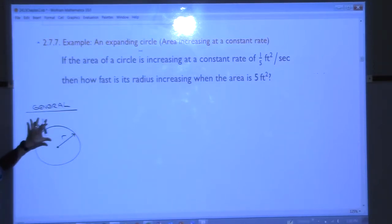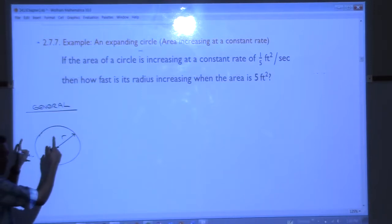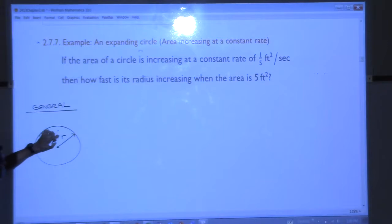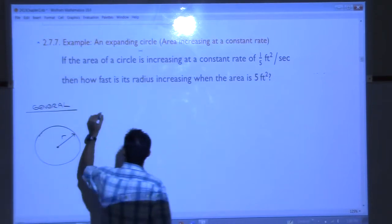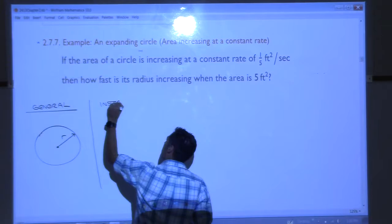My general picture always wants to let things move. I don't want to take my picture yet, okay? So the radius is changing, and that means the area is changing in this picture. Everything's moving, yes? Okay, the next picture I'm going to draw is the instant that we're talking about.